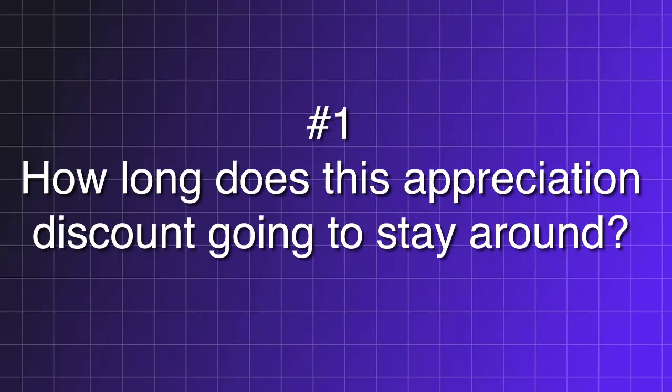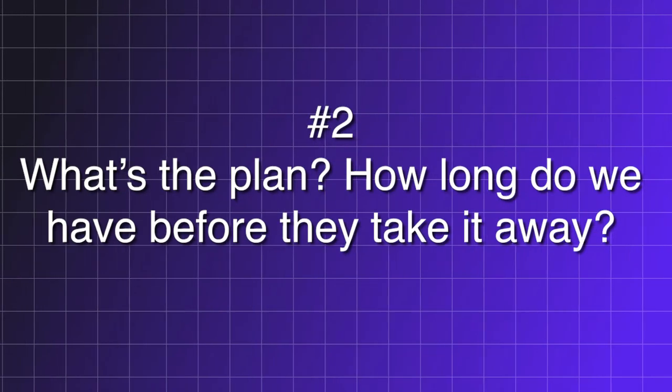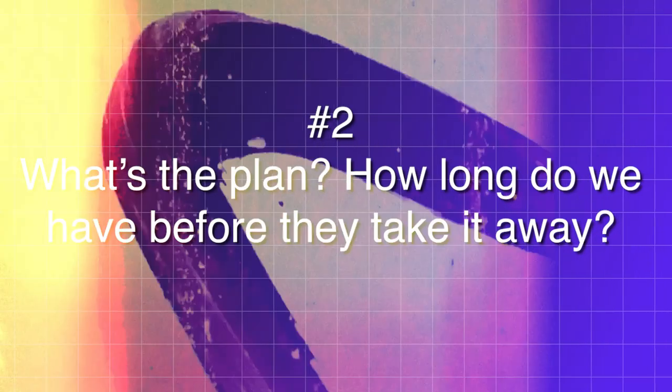So the question is, how long is this appreciation discount going to stay around? What's the plan? How long do we have before they take it away? And the answer is we don't know. They haven't announced an end date per se of this appreciation discount. Our best guess is probably about a year before they remove it. However, they're a public company and they have shareholders, and who knows what's going to happen with their cash flow.